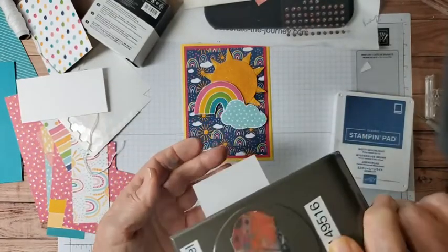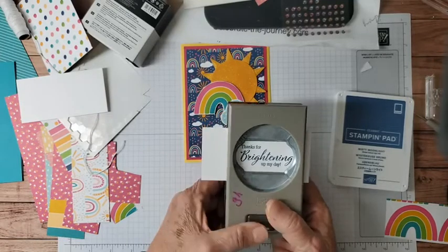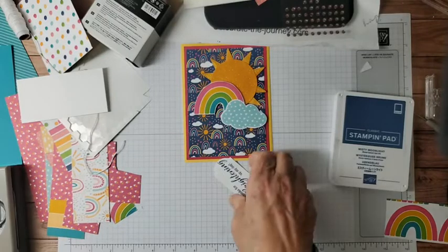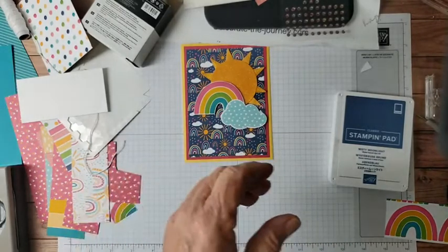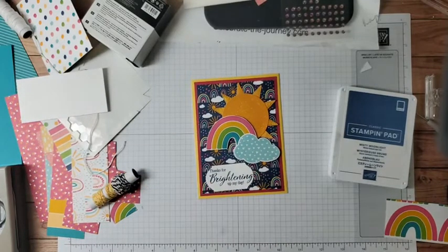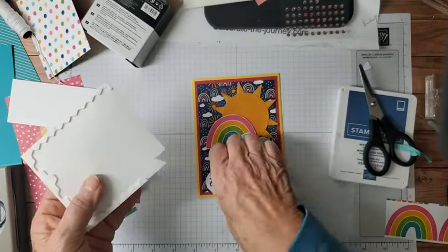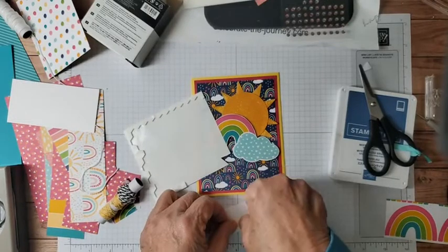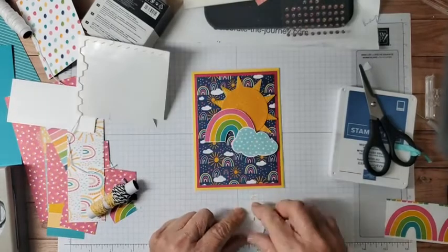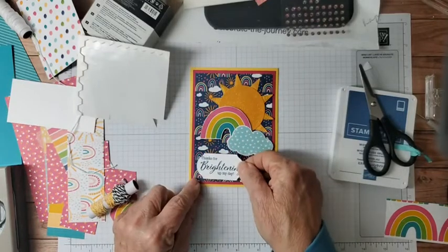And let's see, this is Timeless Label. Punch that out. Now this could be a thank you card or just a card. Well, if you saw somebody that you maybe went out to lunch together and you had a really good time, you could send them a note. All kinds of reasons to send a brightening my day thank you. And we'll put that on with some dimension edges. I'll have to cut a white piece for the inside, which I did not do yet.